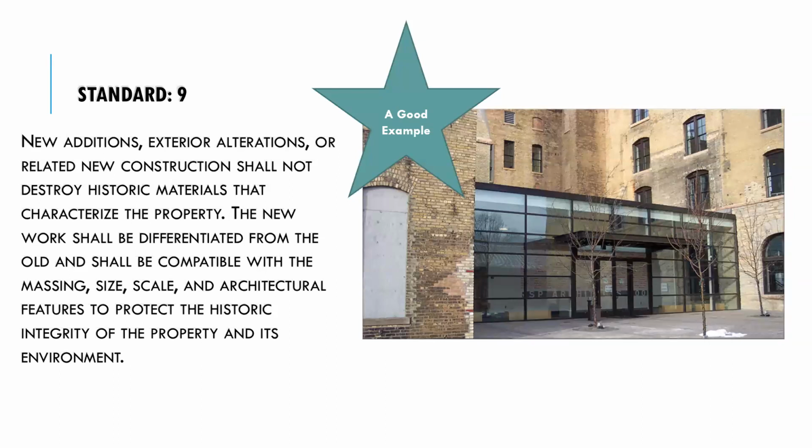Standard 9, new additions, exterior alterations, or related new construction shall not destroy historic materials that characterize the property. The new work shall be differentiated from the old and shall be compatible with the massing, size, scale, and architectural features to protect the historic integrity of the property and its environment.